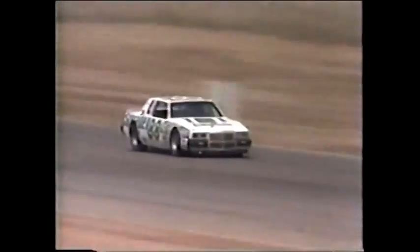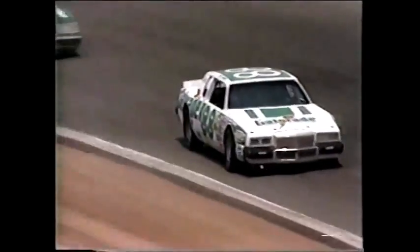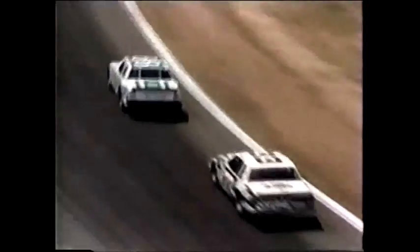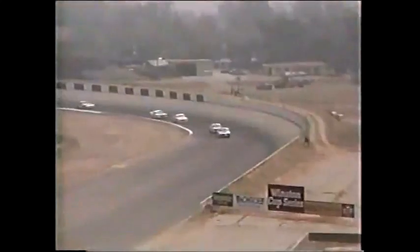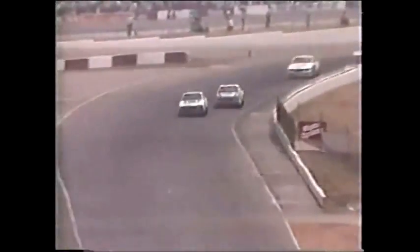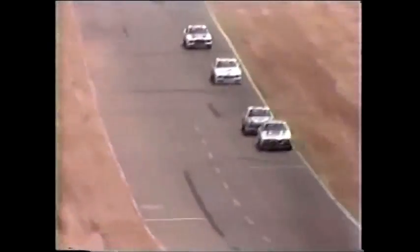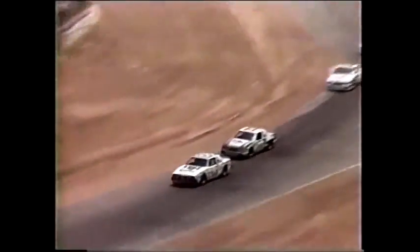Harry Gant is in hot pursuit. Gant out of Taylorsville, North Carolina, a carpenter by profession, used to build a lot of houses up there around Hiddenite in Taylorsville, his hometown, which is above Charlotte, North Carolina. And he is in hot pursuit as they come out of turn nine. They sweep the cars up out against the outside wall. And Gant is really hounding the 88 car of Bodine as he runs within a half a car length and sets to challenge him as they come into turn two. Thinks better of it, falls back behind Bodine.